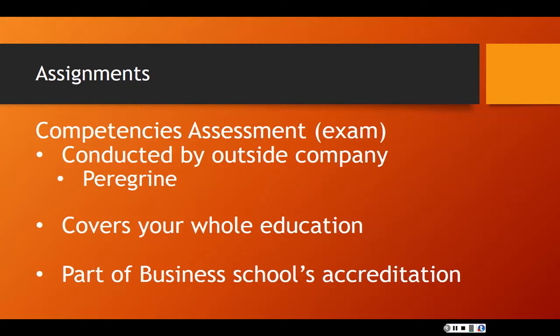So this exam covers your whole education. It does not cover this course. It has questions about accounting, finance, marketing, IT, all of the major topics, the major subject areas in the Davenport Bachelor program. And again, the data is used anonymously. It doesn't say your name, but the data is going to be used when we reapply for our accreditation.